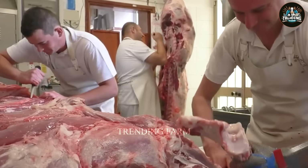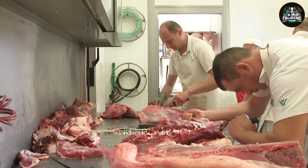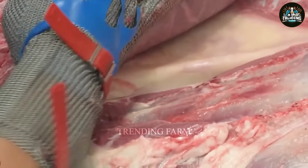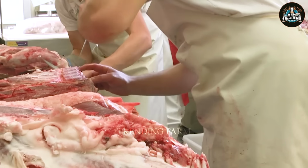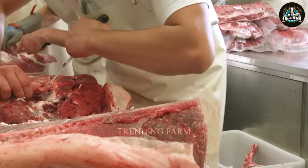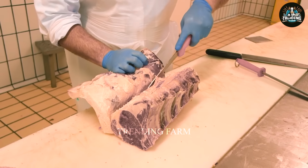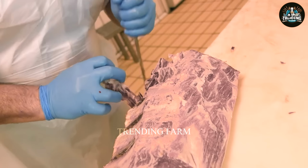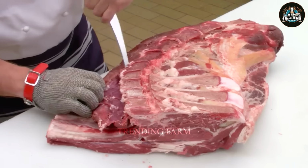After processing, the carcasses are cleaned and inspected to ensure there is no contamination. The next step in the food plant involves separating the meat into different cuts such as steaks, roasts, and ground beef, using precision tools and technology. These cuts are then packaged in temperature-controlled areas to maintain freshness. Advanced refrigeration systems in the food plant keep the meat at the optimal temperature until it is ready for distribution.